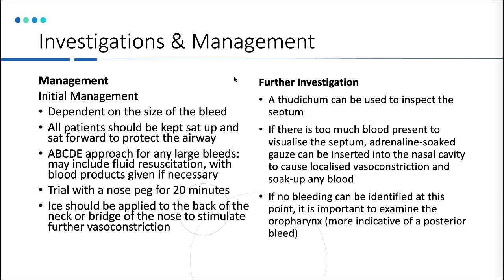And then with management, it really depends on the size of the bleed. Keep someone sat up and sat forward, protecting their airway. Really, really important you do an ABCD approach, especially with large bleeds. You might think, oh, it's just a nosebleed, even if it's heavy. But nosebleeds actually can kill. And I've seen it, or I've seen very close to it, and I've heard of it.